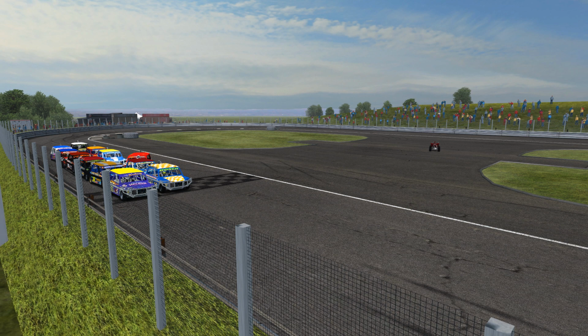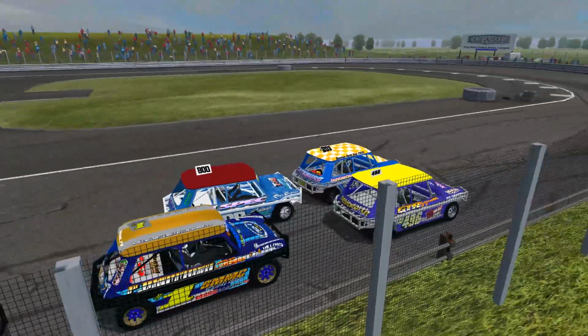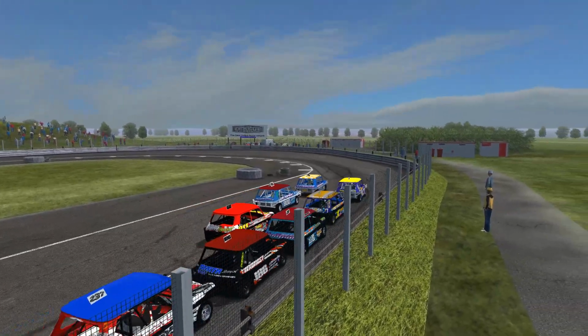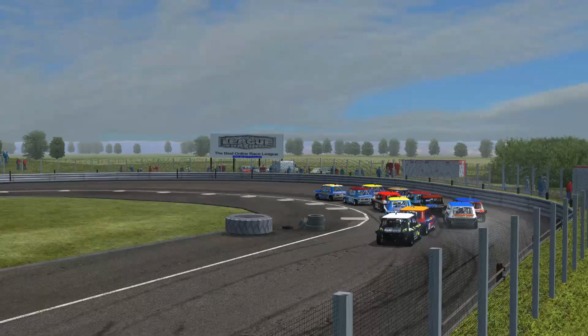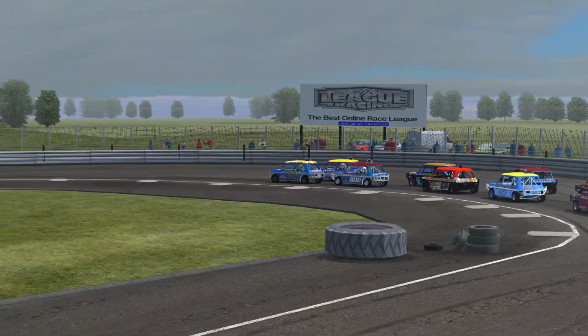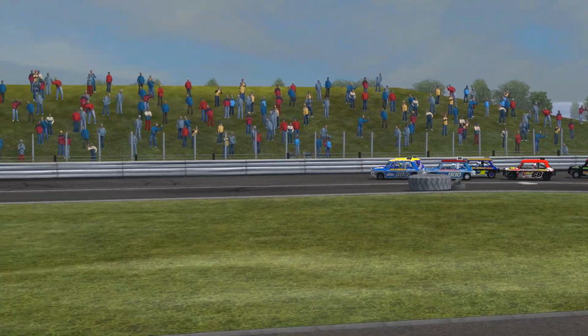Okie dokie then, the grid is now formed. The National Ministox British Championship is now rolling. H293 Cohen van der Bosch is on pole position alongside 496 Ryan Cothery in the front row. Row 2: 800 Ben James, number 1 Caden Morrison. Row 3 is 68 Callum Thornton, 238 K Morgan. That's the top 6 in what is said to be a very interesting race for the Minis.